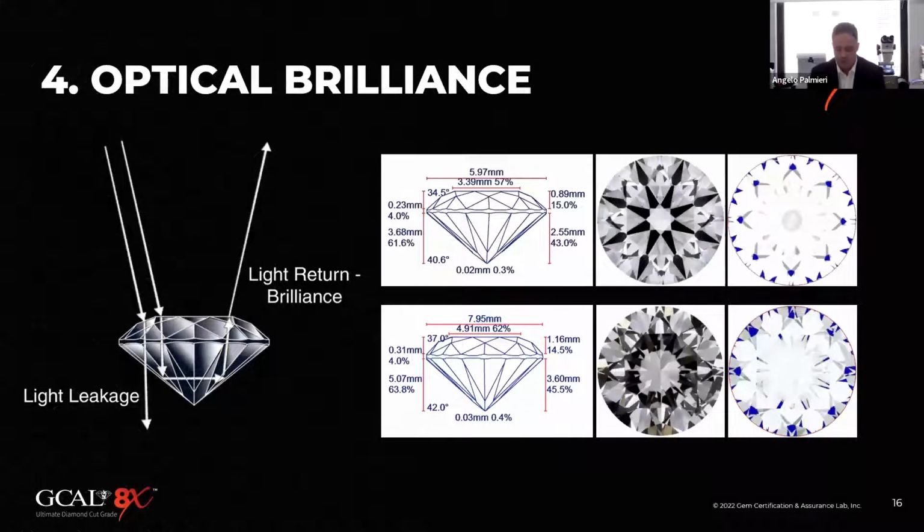Brilliance is the overall return of white light to the viewer. It is measured by GCAL proprietary technology to the 1,000th decimal place and is represented in the images on screen. The white areas indicate light return or brilliance, and the dark blue areas indicate light loss. Here you see an example of an 8X proportion stone contrasted with a deep stone with a large table. You can note the obvious differences in visual appearance in the photographs and in the brilliance images.